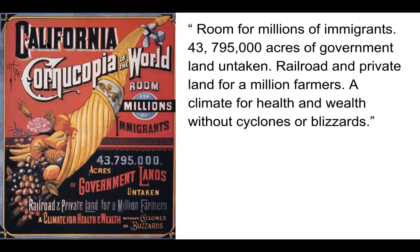That you can fit a lot of stuff in there, and usually there's agricultural products or farm products put in there. And so I've typed up what the poster actually says there, so you can see that it's highlighting room for lots of people, and that health is of big concern. There's no real big weather problems. We don't have blizzards in California. We don't have tornadoes in California. So all big points for us.